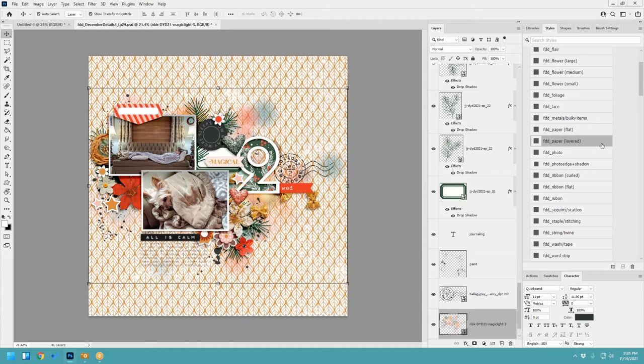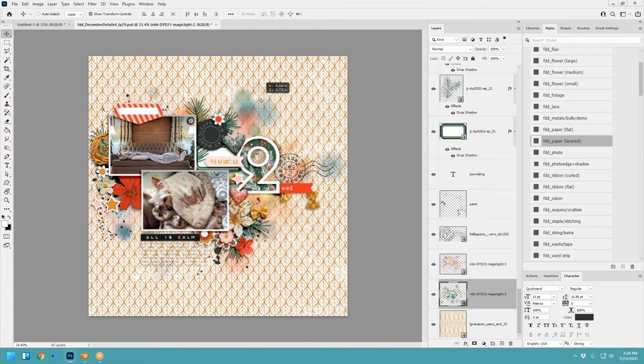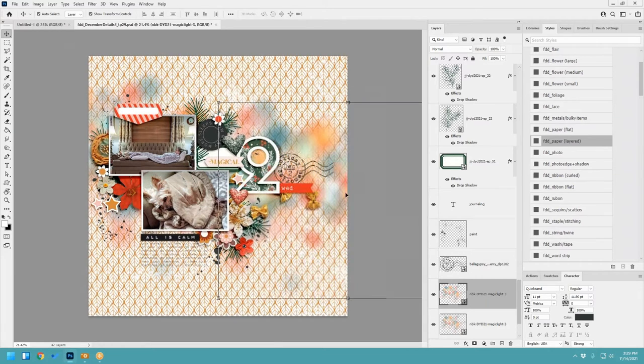Oh, these are fun. Ooh, yes. These little bokeh. Yes. Those are adorable. I love all the fun little paints. Yes, this is fantastic. I'm like, okay, I need some more over here.